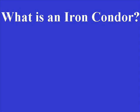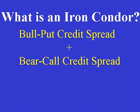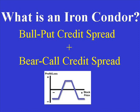Welcome to this brief tutorial of the Iron Condor stock option strategy. An Iron Condor is a neutral strategy and works best when the market does not move up or down too much. An Iron Condor consists of a bull put credit spread and a bear call credit spread. A profit and loss diagram for an Iron Condor looks like this.